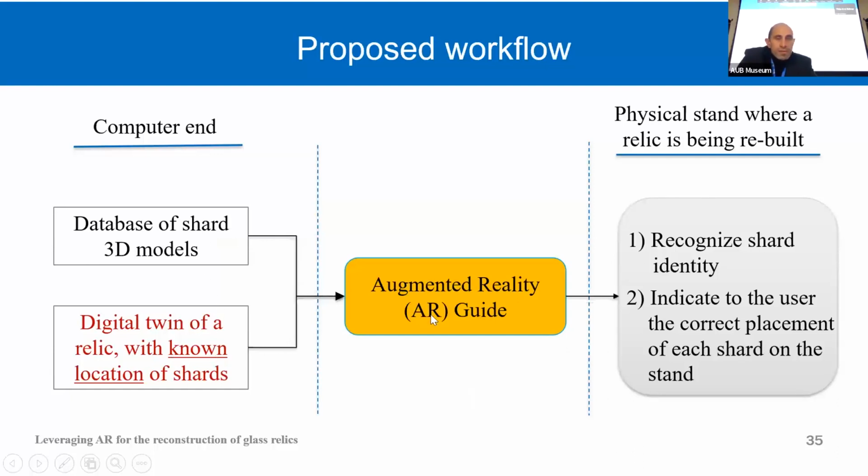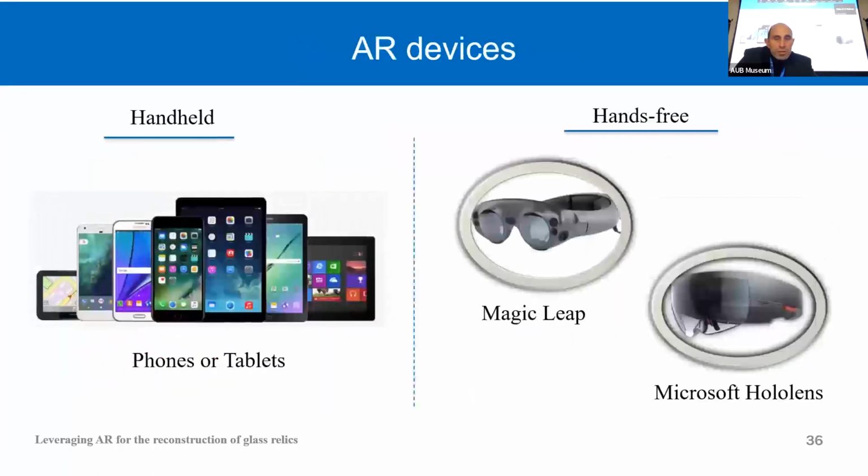So if you have both of these together, then you can use augmented reality. I'll show a picture next to, first of all, recognize the shard identity, and then indicate to the user the correct placement of each shard on the stand. Examples of augmented reality devices could be phones or tablets, but if you're renovating, it's going to be a little bit awkward to hold the phone in your hand and renovate. So a hands-free device might be nicer.